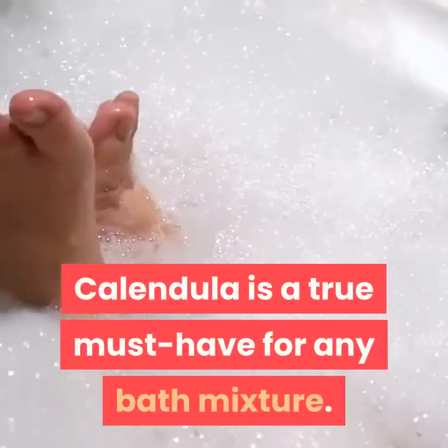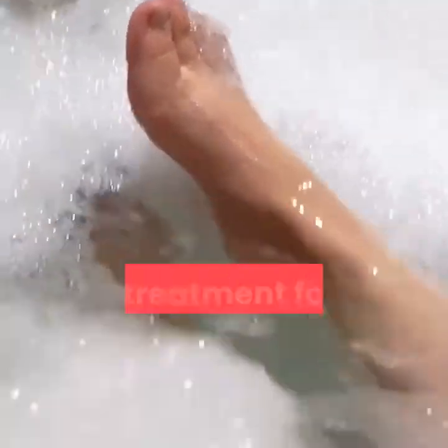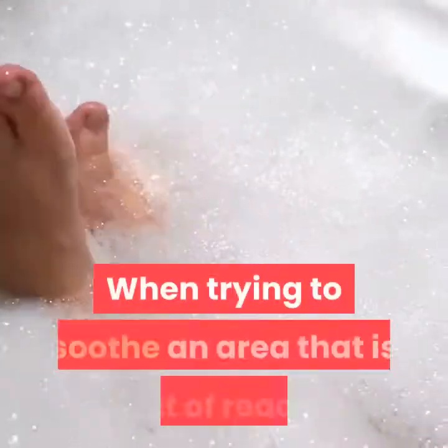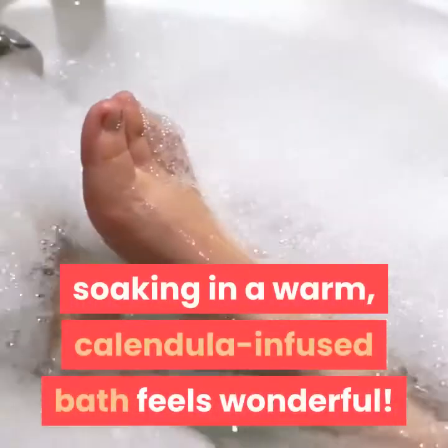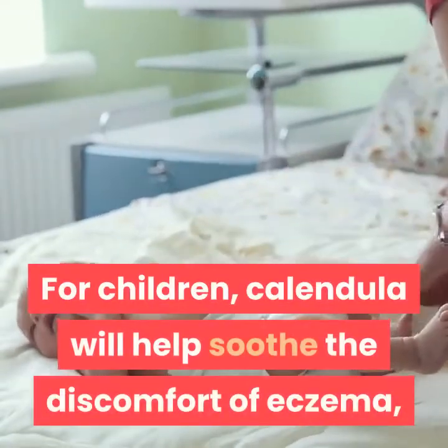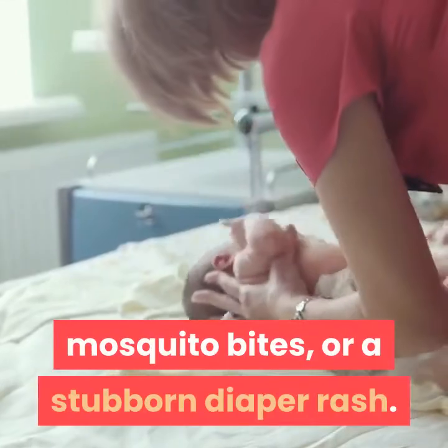Calendula. Calendula is a true must-have for any bath mixture. It is a soothing and healing herb, wonderful as a treatment for dry skin or to soak a healing wound. When trying to soothe an area that is out of reach, soaking in a warm, calendula-infused bath feels wonderful. For children, calendula will help soothe the discomfort of eczema, mosquito bites, or a stubborn diaper rash.